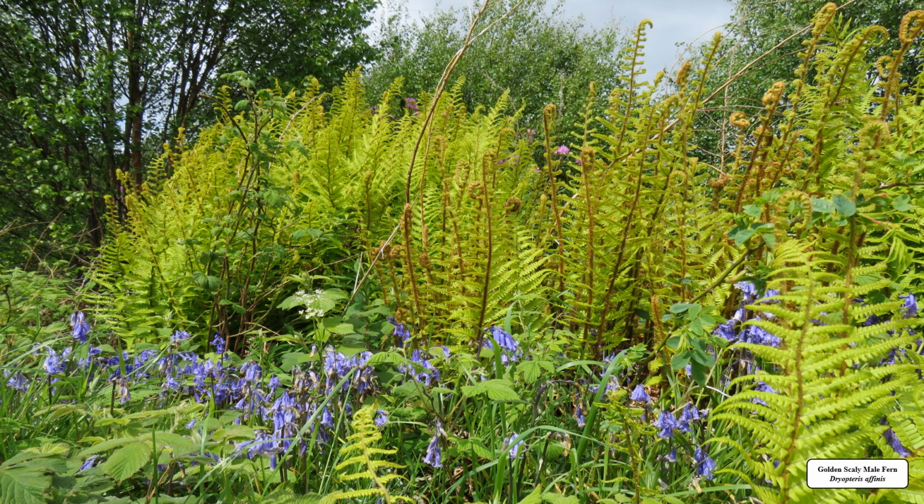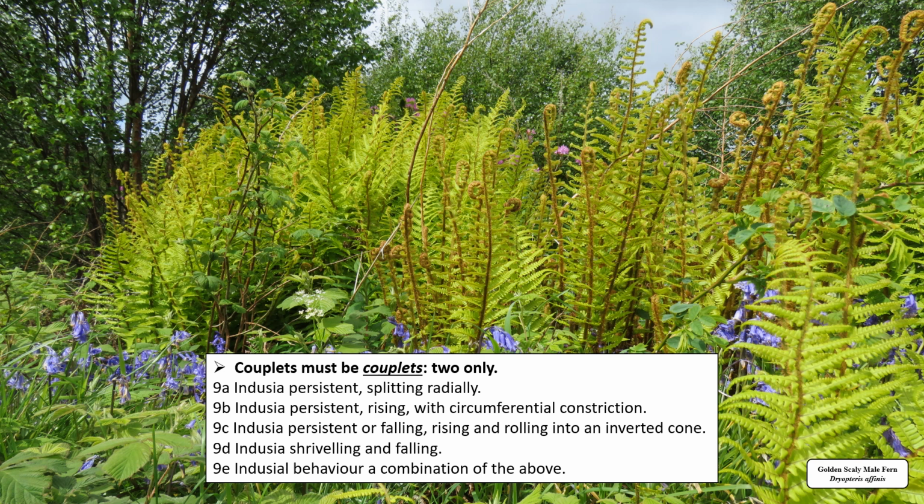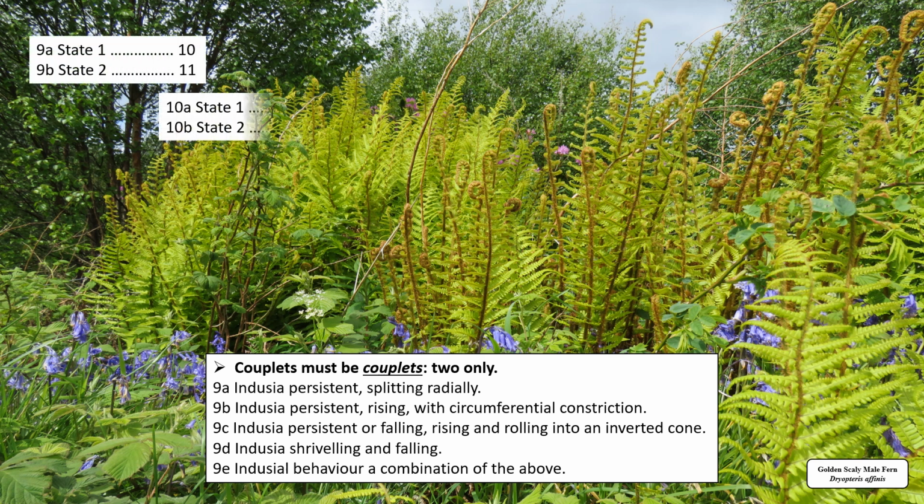Here are some examples of bad identification key construction which will hinder the key user. Two options in each couplet presented in sequence. Here we have 5 stacked together where they would be better presented as a succession of pairs.